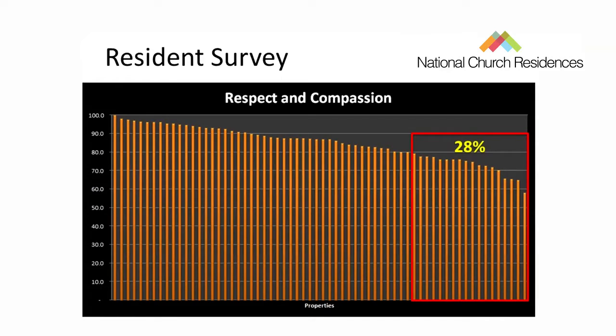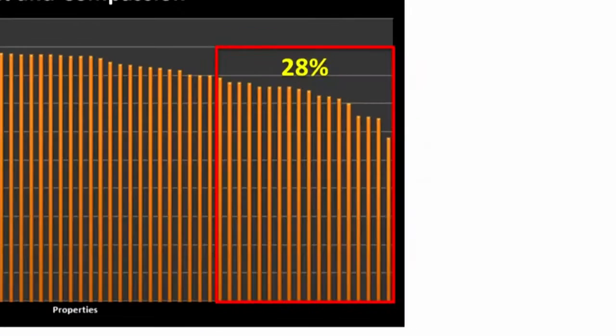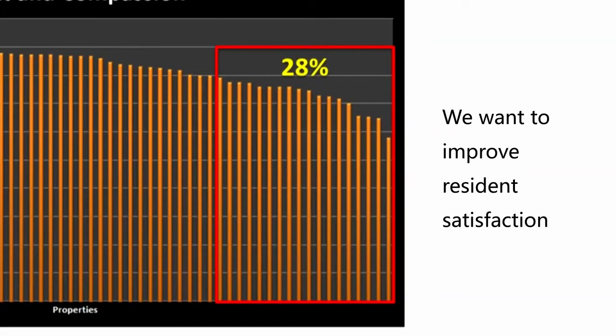Well, you can see that we've got some 72% of all of our properties that rate us an 80% or above. But what's troubling is we have 28% of our properties that are rating us a C, D, or an F. So obviously, we want to improve resident satisfaction. We really don't want scores of C, D, and F.